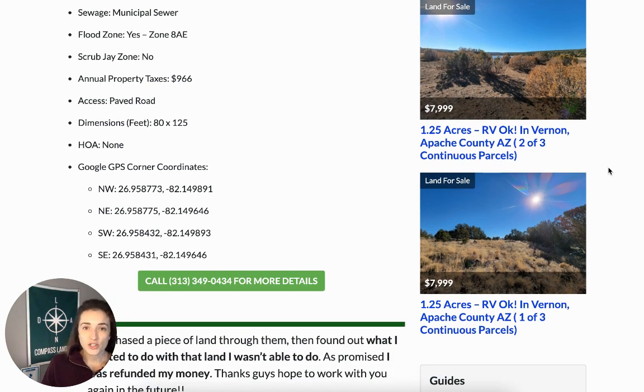So if you have any questions about this property, you can click this button from your cell phone or just call us 313-349-0434, and we'll be happy to answer any property questions or financing questions that you might have.